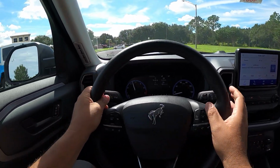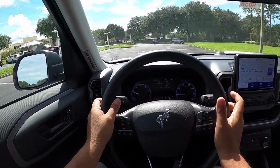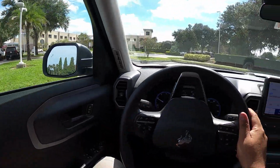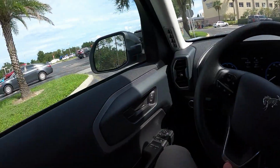If you press it, you've got the torque down low. It feels good, and this drives pretty well in sport. The 8-speed transmission is very smooth. Really nice combination for the power plant here. So I like it.